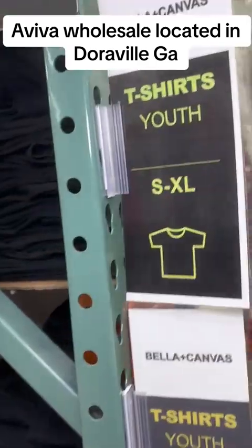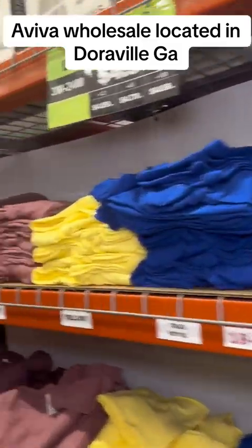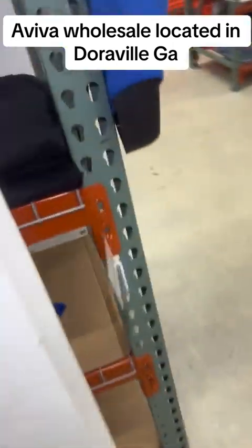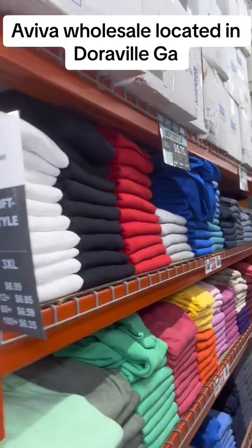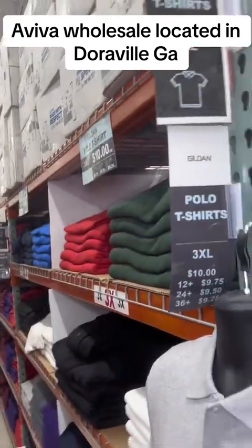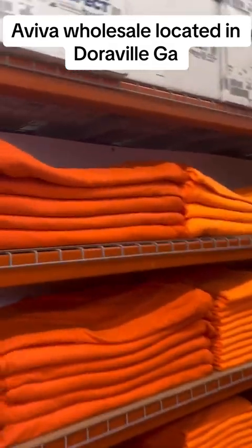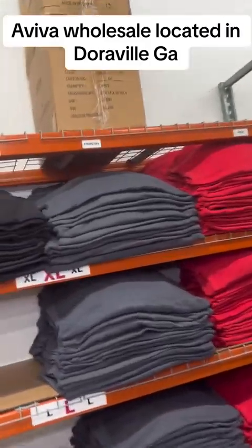Youth t-shirts. Kids. 3X soft style polo shirts. And I am looking for, I think this is the aisle I'm looking for. Do not try on. Okay. Who is in here trying this whole stuff on? So, I need a 2X.